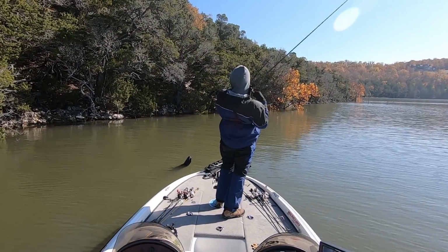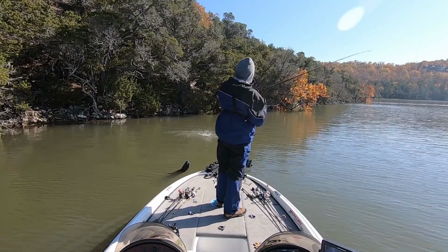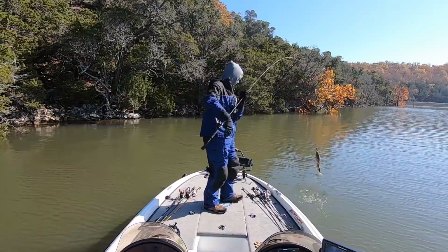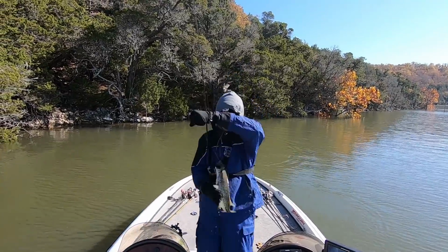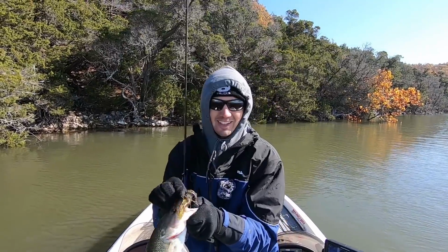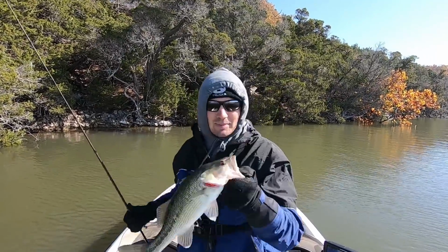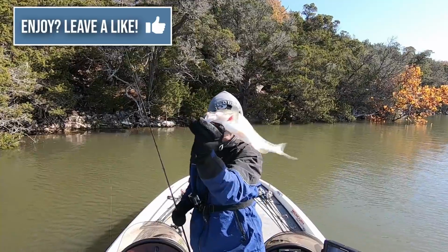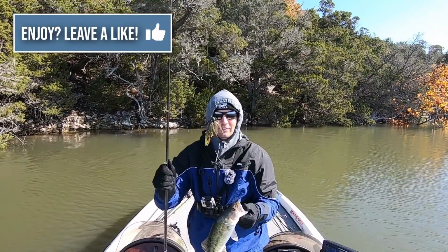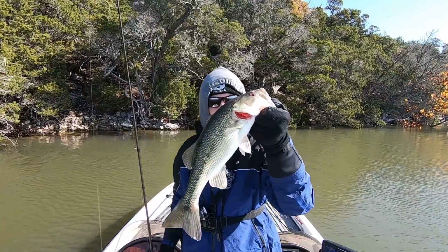Got him. There we go, number two. Nice spotted bass right there. Nice, it's a keeper spot. That'd be a keeper if it was a largemouth too. That fish is shallow, like up in a foot of water on that rock wall. That's what I'm talking about. Nice keeper right there on a little finesse jig. That'd actually be a good fish in a tournament right now.